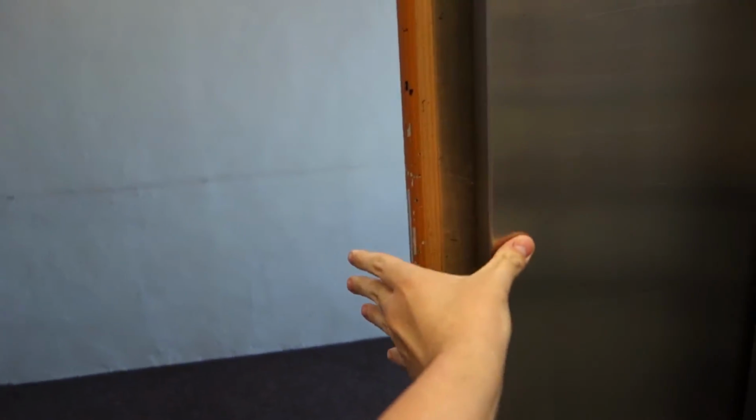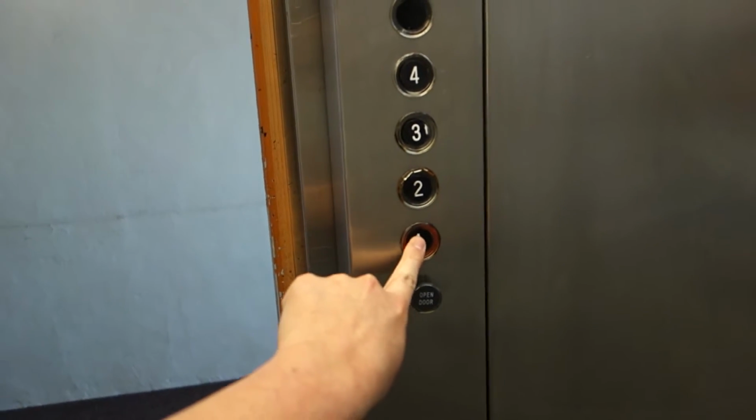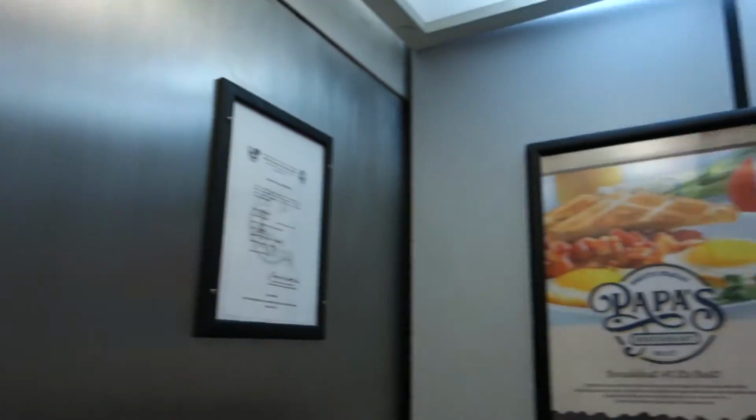Let's get a cab view. Basic small elevator cab. Now look at this. It's got a metal bumper painted orange. Down to one. I love the sound of the door slam.